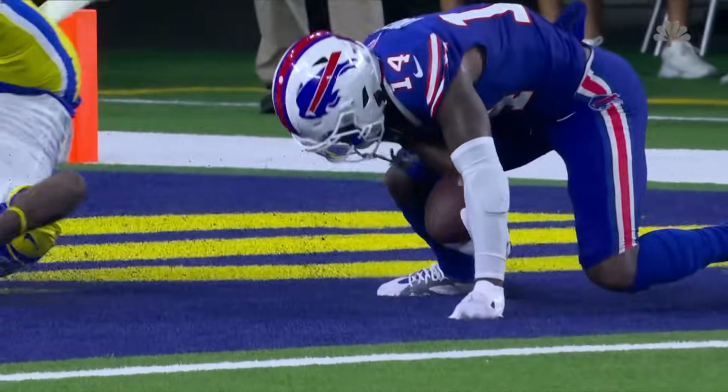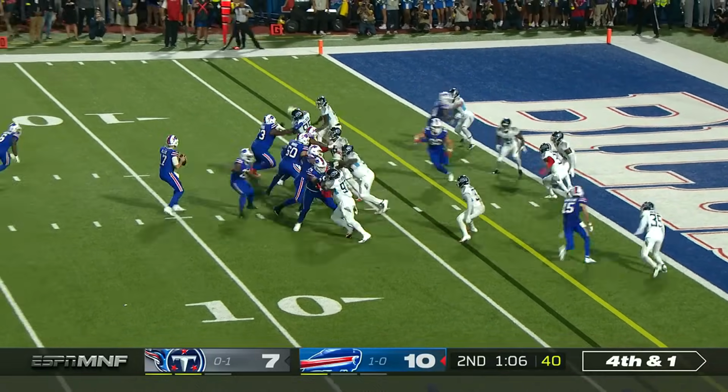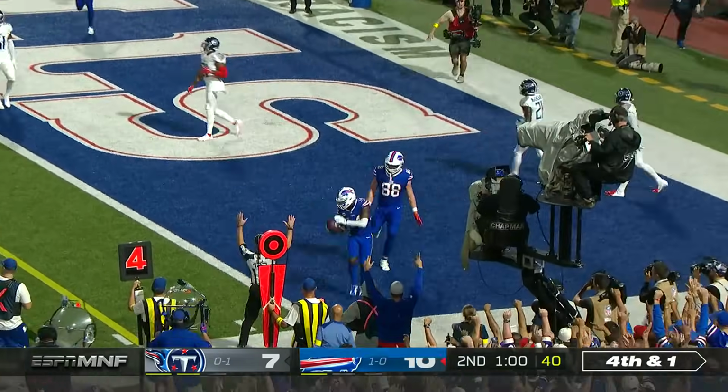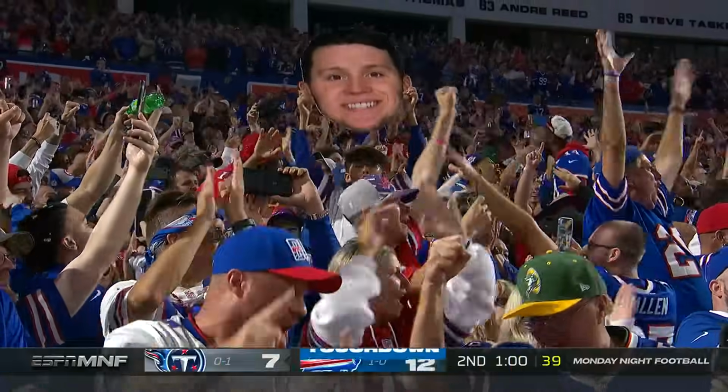And there's only a handful. 4th down and 1. Fake to Moss. Allen wants to throw across his body. It's caught. Stefon Diggs for the touchdown. The easiest touchdown catch he'll ever make.